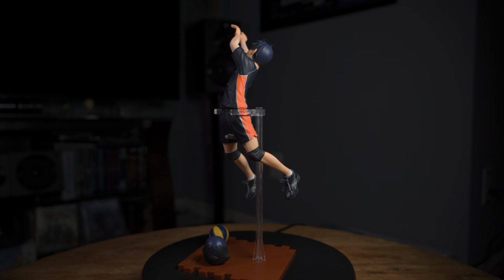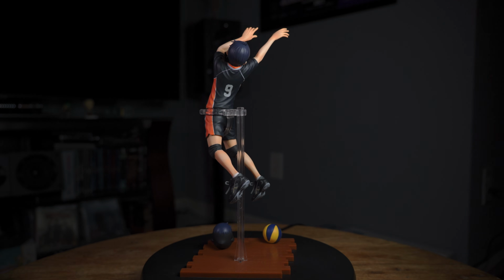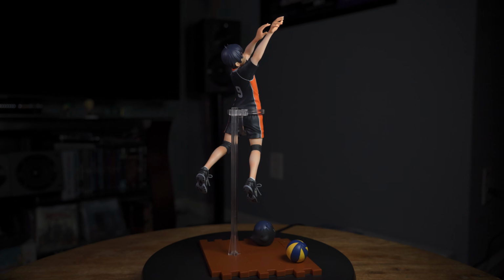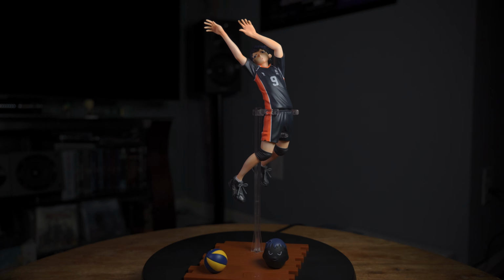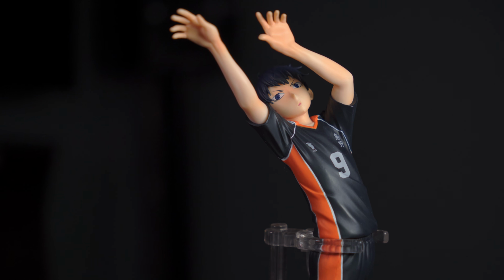And when I saw this on the AmiAmi pre-owned section, I had to pick it up. It was dirt cheap. It was like 6,000 or 7,000 yen for a B rank. So it's kind of a no-brainer considering how few Haikyuu figures we have of this scale. So I had to get it, and he looks pretty good. Ignore the support rod for now, but the overall figure itself looks pretty good.